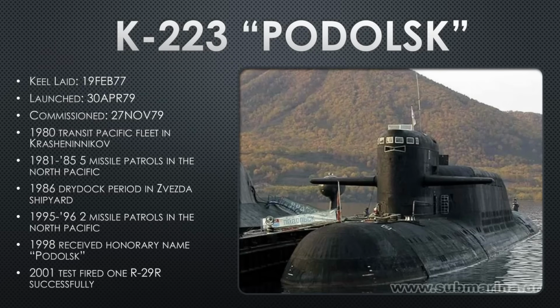1977 and 1979, she transits after her commissioning in 1979 to the Pacific Fleet stationed at KRASHENINNIKOV Bay. She does 5 missile patrols in the North Pacific from 1981 to 1985. Then she pulls into the dry dock in Zvezda Shipyard in 1986. Unlike other submarines, she comes back out again and conducts 2 missile patrols from 1995 to 1996, almost 10 years later.